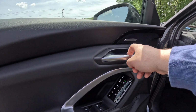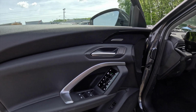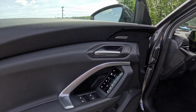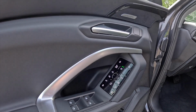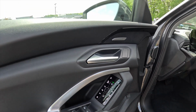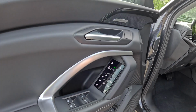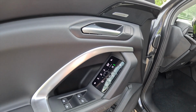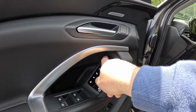But we do have some nice metal accents, and all the door handles in the car are electronic release, so when I pull it, you can hear it release. And you can see quite the control panel down here that's also backlit, so if the car hasn't been recently running, this will kind of just be blacked out and you won't be able to see any controls, which is pretty cool. It's all kind of capacitive touch, so when you touch it, it gives you a little bit of a click.